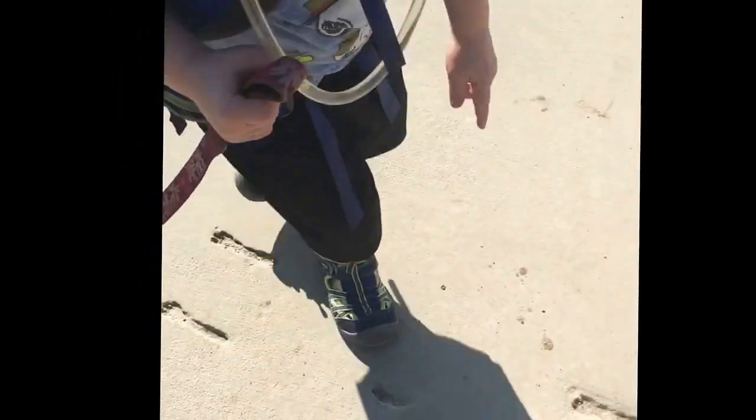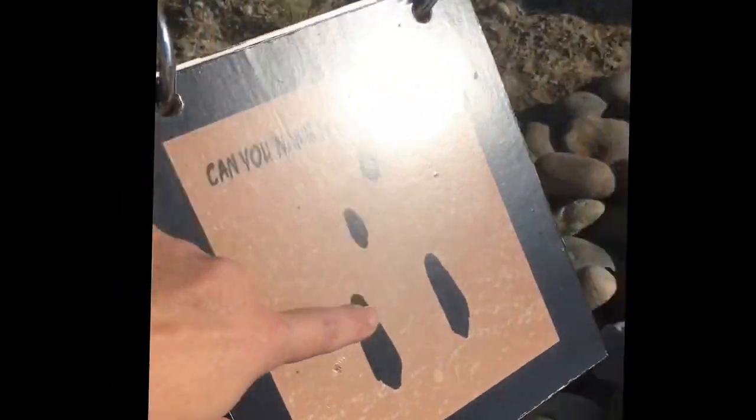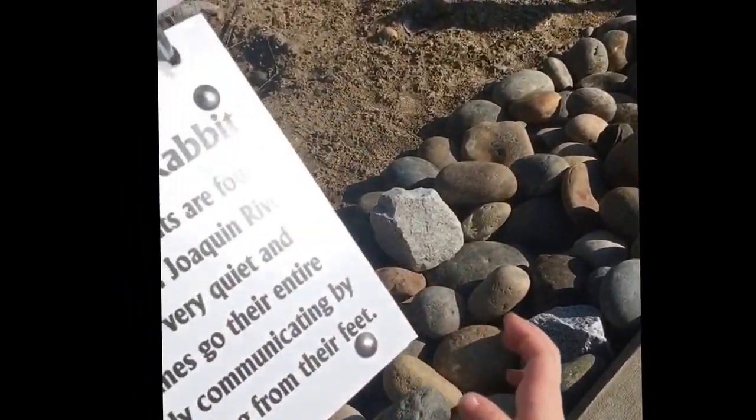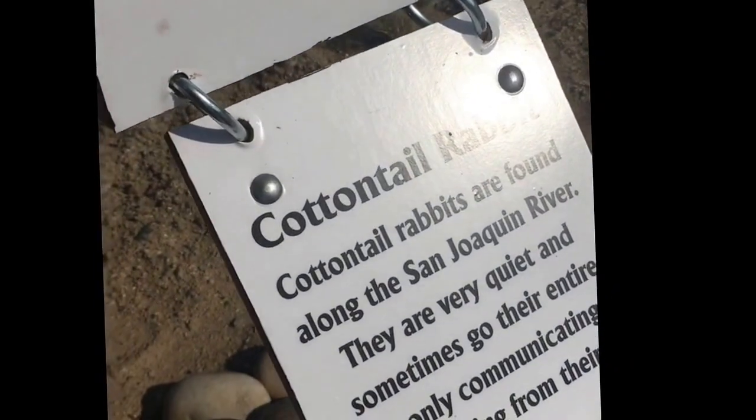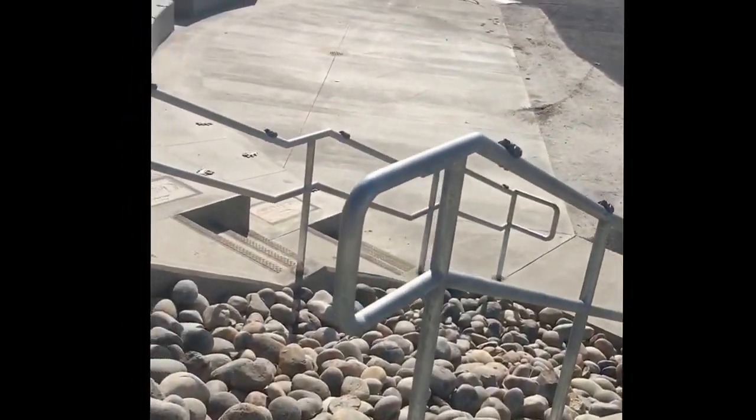Taffy, what's this print for? I don't know. Let's look over here, Gray. It tells you. This print is made by a cottontail bunny, just like Peter. Peter is a cottontail bunny. Super fun. And look at this amphitheater.